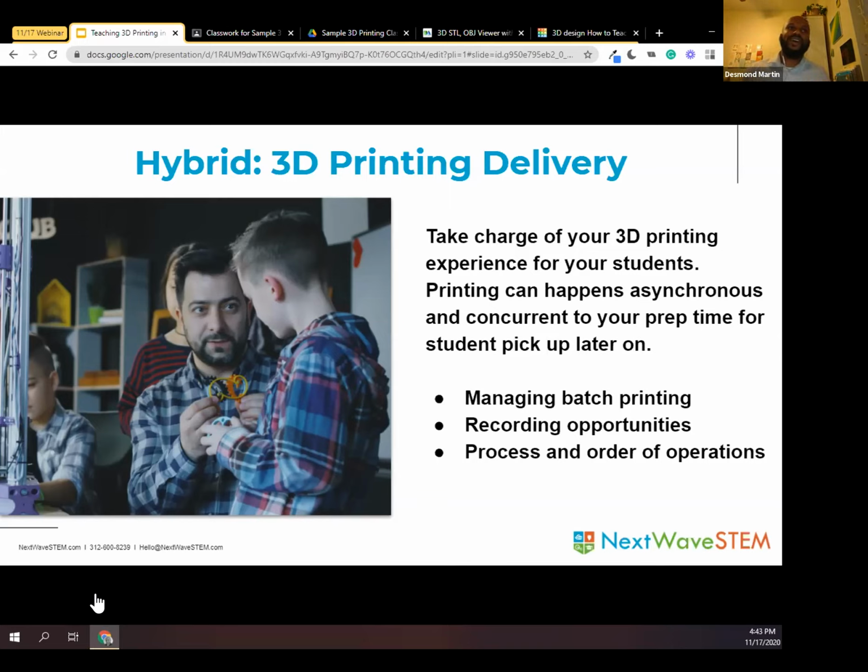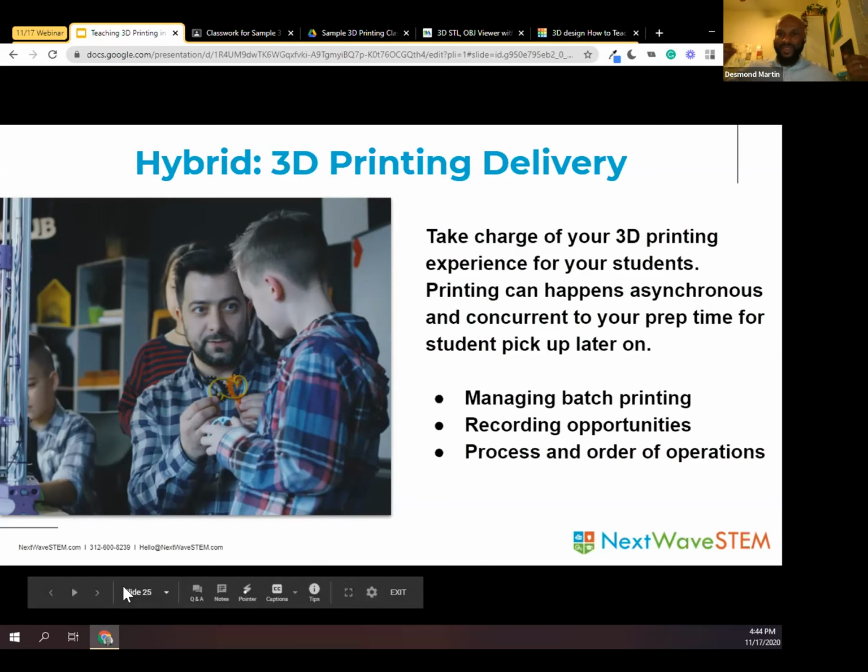So if we manage our time, if we understand the concepts of batch printing, knowing that I can print multiple objects at once and then come back overnight, or come back after lunch period, or come back at the end of the day. If we take advantage of the opportunity to detail that process for our students by recording the printing process in place for their specific objects, if we get a sense of the order of operations, knowing when we can remove objects and start up the next print, we can print for an entire class of students in relatively short order. This doesn't become something that we have to be scared of.